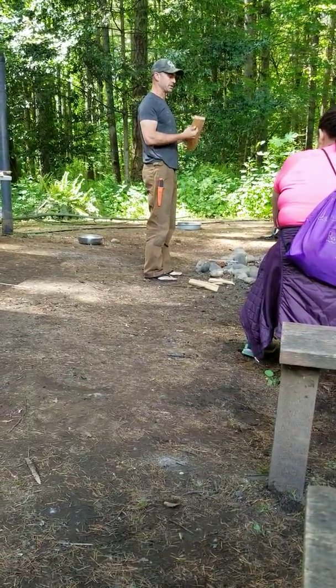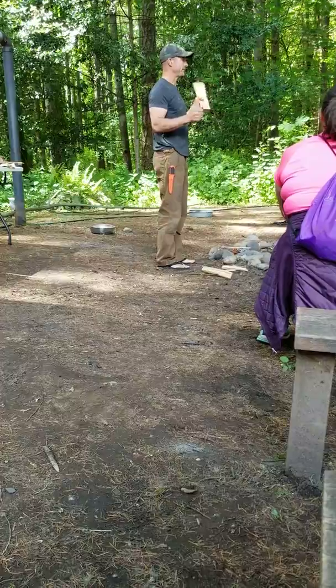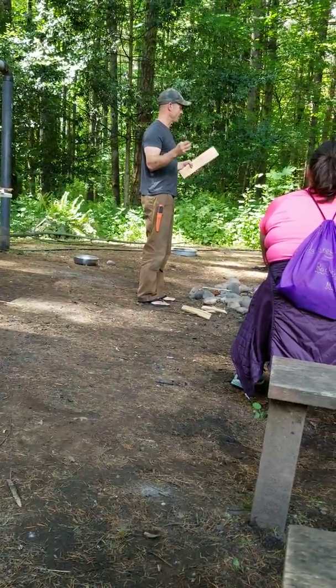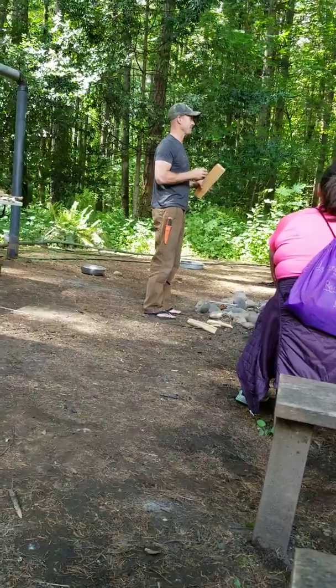So if I take a match and I try and light this, it's not going to catch on fire, right? I've got heat in my match, I've got fuel right here, and I've got oxygen in the air. If I take a flamethrower and I hit this, is it going to catch on fire? Probably will. I'm going to say that it probably will.